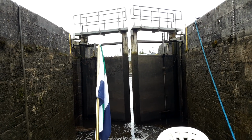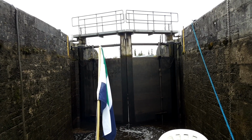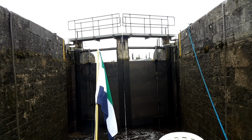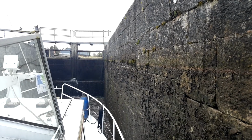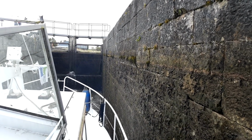We spoke to the lockkeeper at the last lock, and he was saying they're doing maintenance on most of the gates up the way. So he said don't be surprised if you have problems with some of them, because they're not expecting boats through this early in the year. It's actually not as bad as what I thought it was going to be. We're coming up nice and slowly.